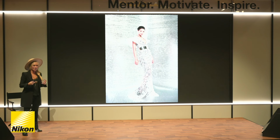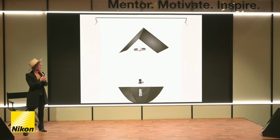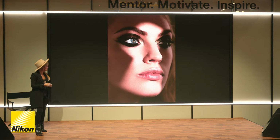I love going to the hardware store and finding different things that I can utilize in my images. Like I said, it's just literally one light and that V-flat with the stapled background to the V-flat. Very, very simple stuff, very easy to shoot.